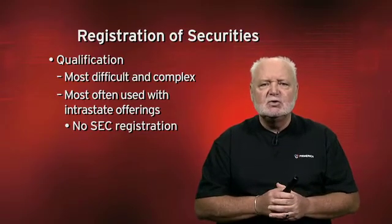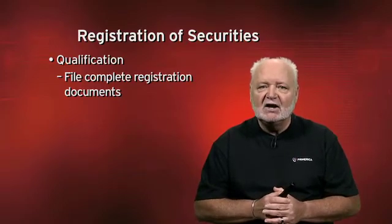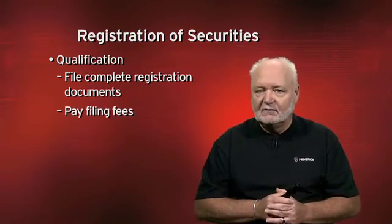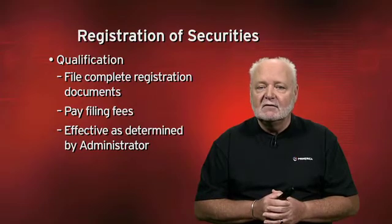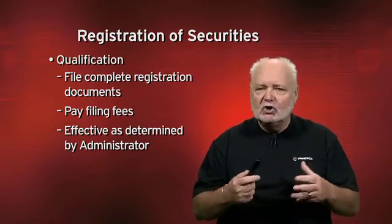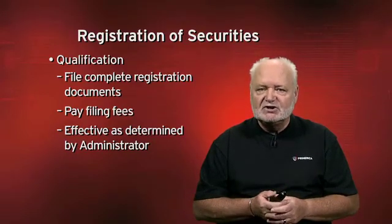Now, what would the issuer do? They would file complete registration documents with the administrator. They would pay filing fees. When would the new issue become effective in the state? Whenever the administrator says it's effective. So the administrator could have the issuer jump through a lot of hoops and just drag out the registration process here.